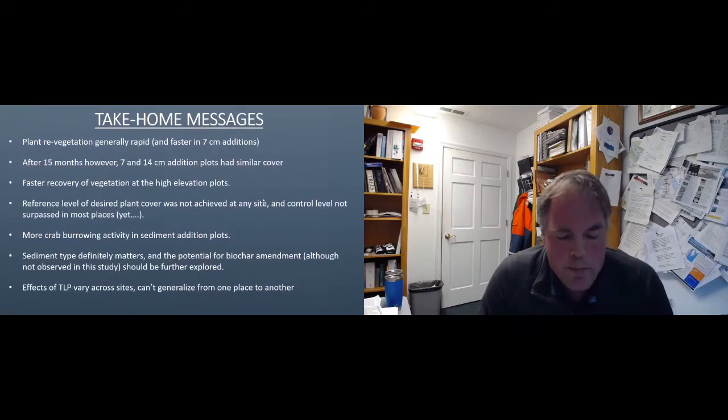So some general take-home messages from this study were that plant revegetation was generally quite rapid and faster in those 7-centimeter additions. After 15 months, and we've gone out to another year now, but I'm just showing to 2019, the 7 and 14-centimeter addition plots had similar cover. We had faster recovery of vegetation at the high elevation plots. The reference level of desired plant cover was not achieved at any site, and control level was not surpassed at most places yet. We are starting to see better cover in that third year of the sampling.